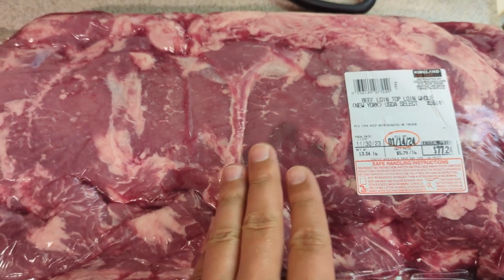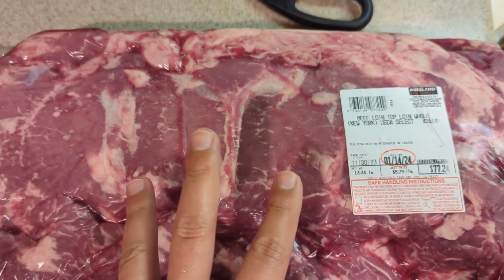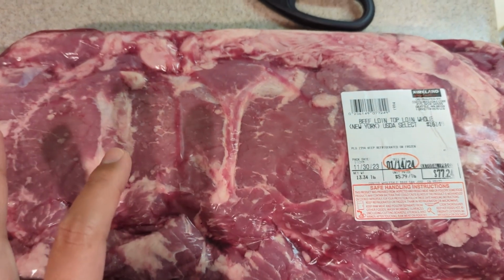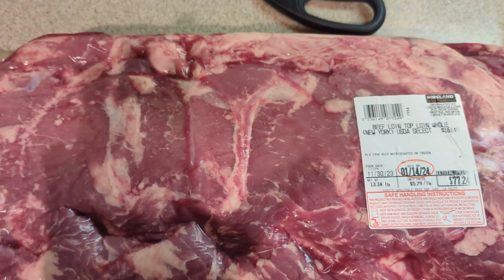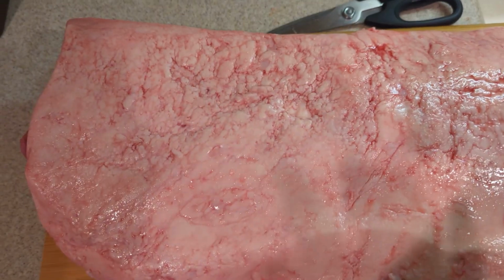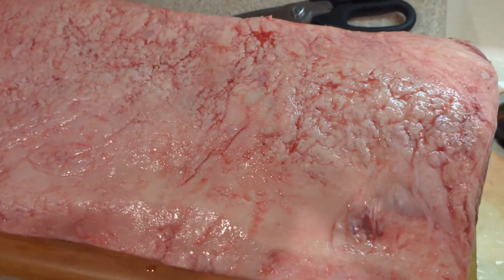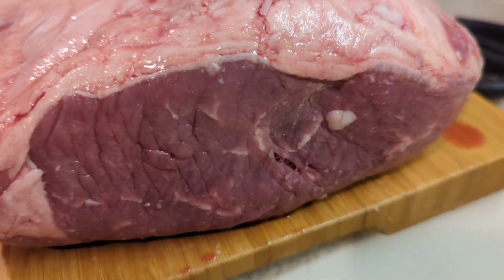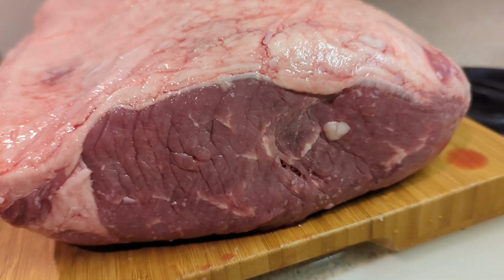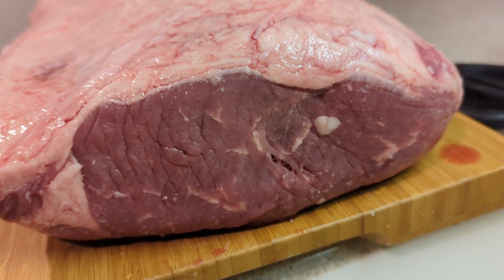This is a tougher piece of muscle, so it's gonna be chewy for sure, but I wonder how bad it is gonna be. So it looks like this. This is the cross section. You don't see a lot of marbling.